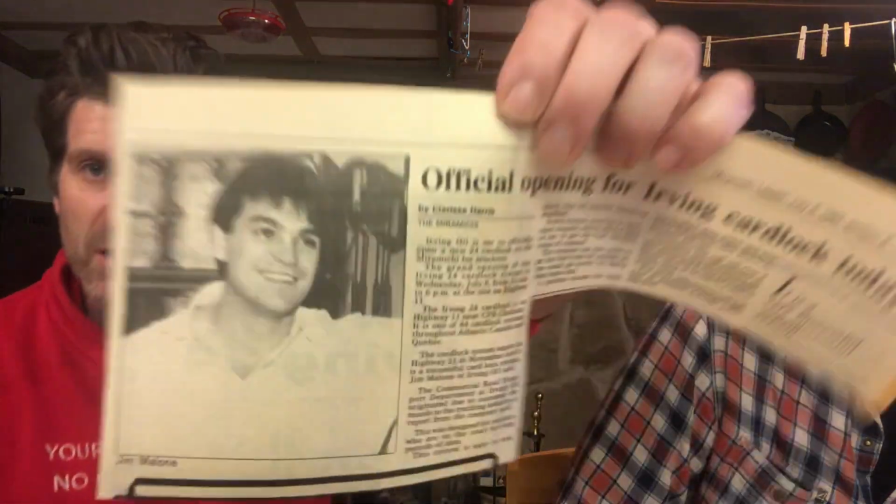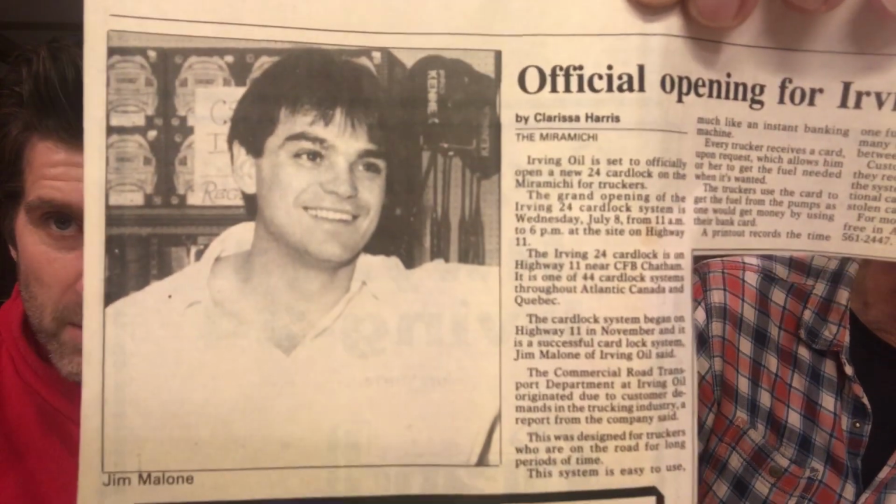Well, here's where Jimmy got into. Official opening for Irving Card Lock today. Irving Oil is set to officially open a new 24 card lock on the Miramichi for truckers. The grand opening of the Irving 24 card lock system is Wednesday. So folks, the manager of that place was none other than Mr. Jimmy Malone, father of the recently retired Brad Malone. Brad just retired apparently.